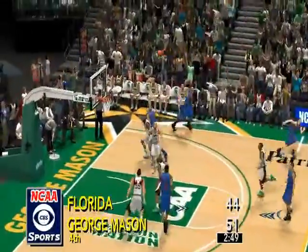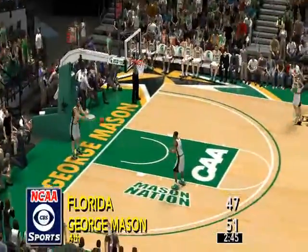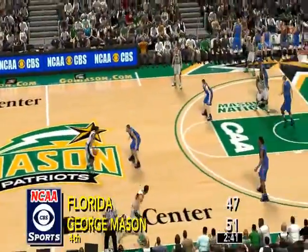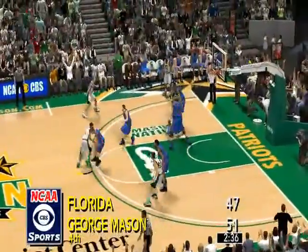So it's Florida now. They trail by 7. And they're getting their points now almost exclusively from the three-point line. That's 4 of the last 5. You got to run those guys off the line. I agree, and the defense is practically giving them those shots, though.